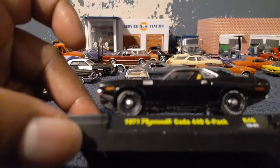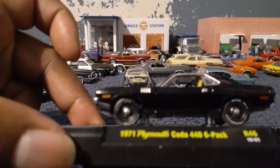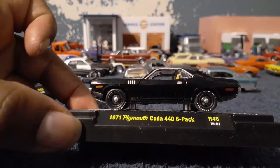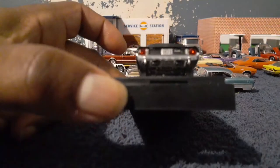Look at the wheels on there. Got them bias ply tires. Goodyears. Look at the rear tail lights.